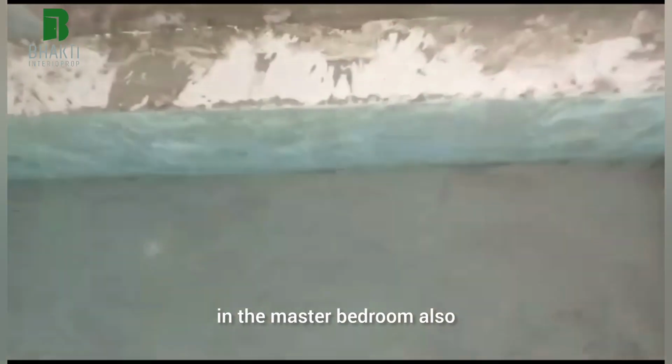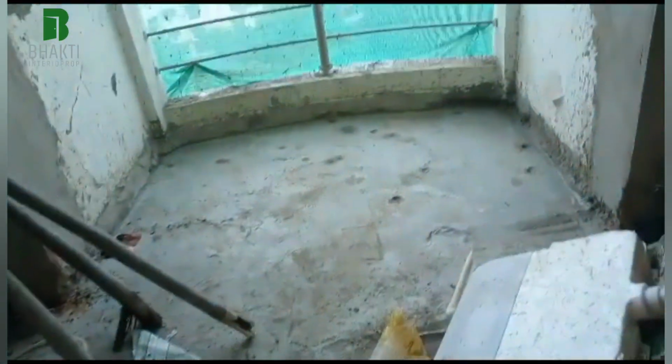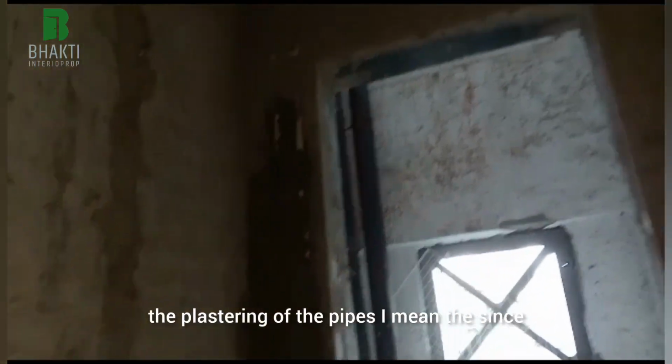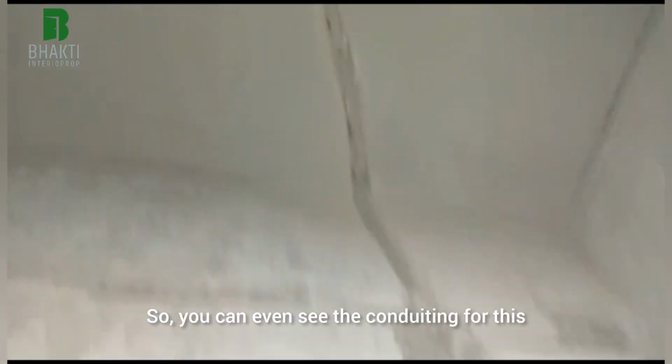In the master bedroom also, the plastering curing and the waterproofing curing. And similarly in this bathroom, the plastering of the pipes, since the testing was to be carried out. After the testing, the plaster filling of the pipes was completed. So you can even see the conduiting for this bathroom has also been started.